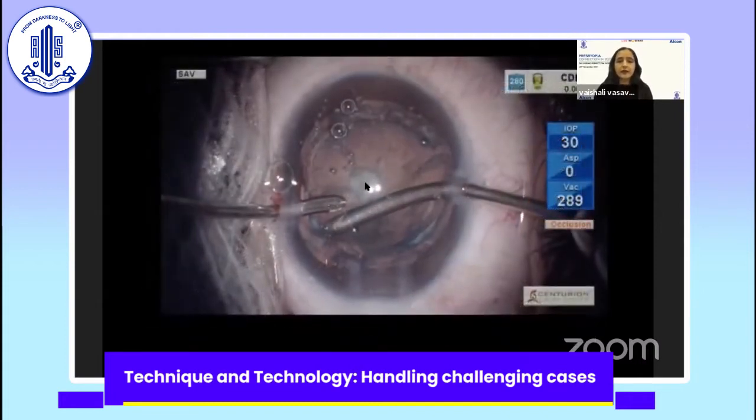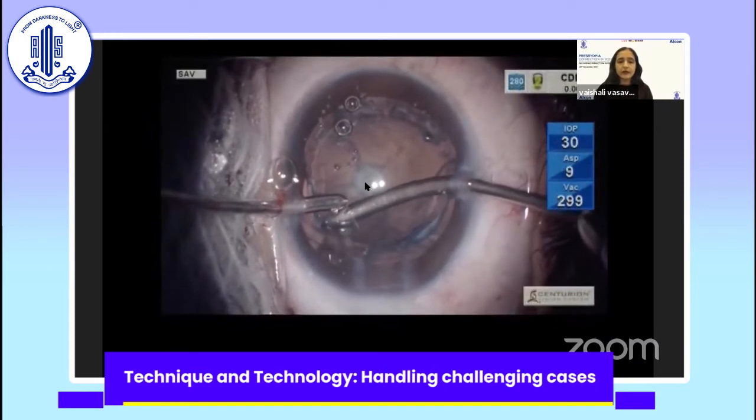Now, bimanual IA is being used here, and I think, at least in these cases, again, talking of a blend of technique and technology, I would go with a bimanual IA, even if I'm not using it as a routine, because one, you don't use the main incision, two, you don't have to stress these incisions, and without causing any chamber fluctuations, you can easily access 360 degrees of this epinucleus plate.